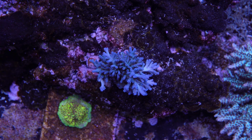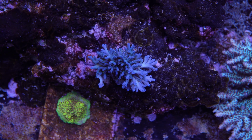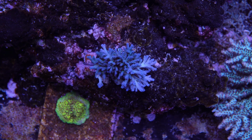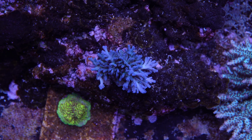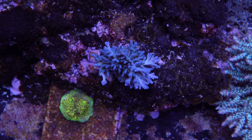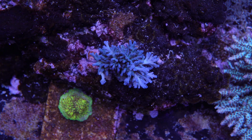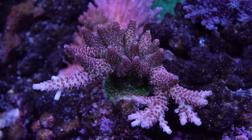Tyree Icefire Echinata. I've had this coral for a very long time. It's grown into a nice little mini colony here. Ever since I started elevating my fluoride levels, blues on certain of my acros have really popped, and especially on this coral.